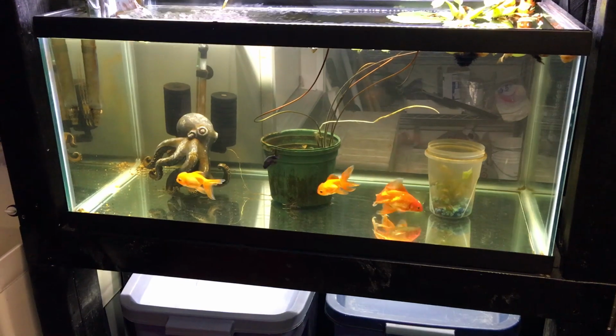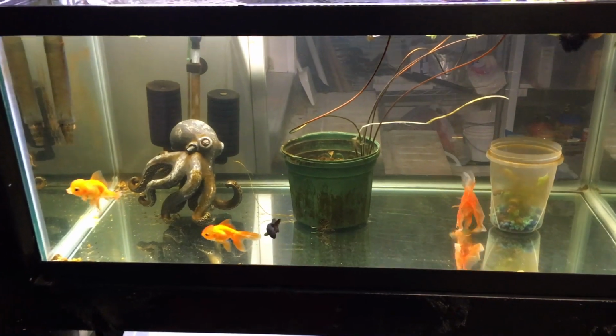Way down there. Right here, 2 of them. That one? Yep, he's in there. That's one of them. All right, so as you can see, we've got the goldfish tank here.